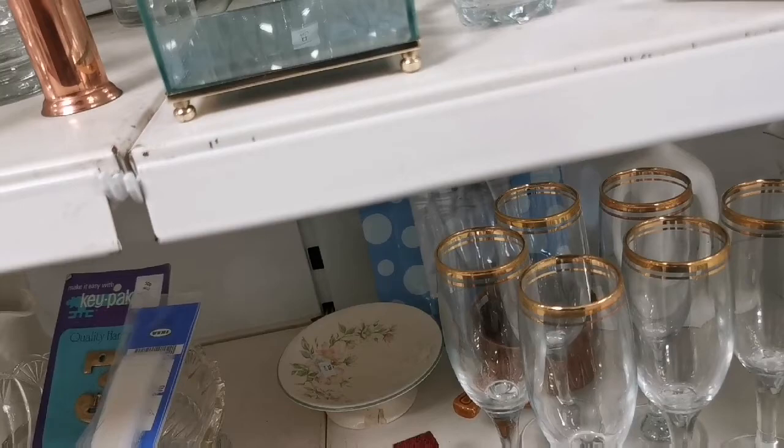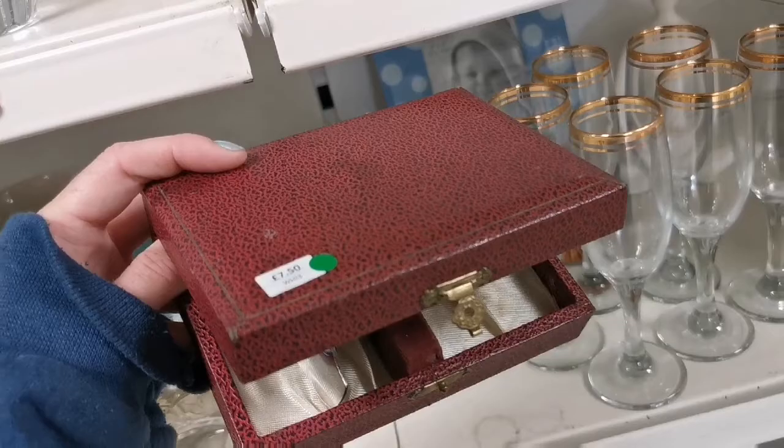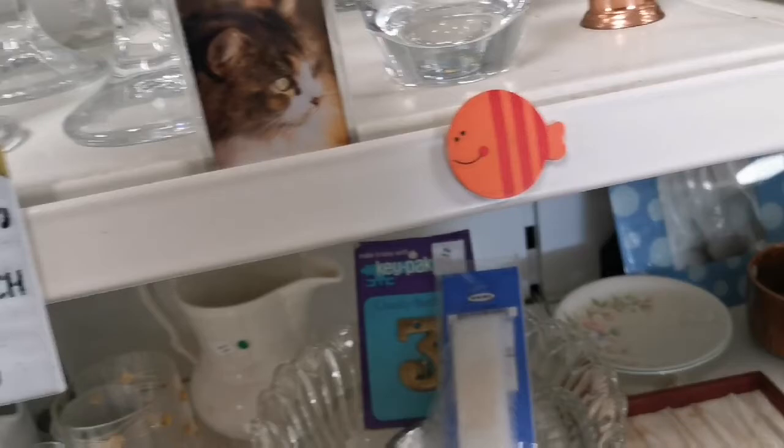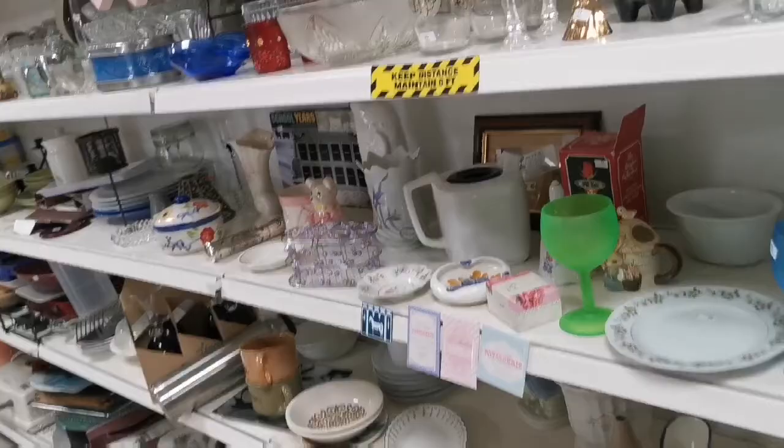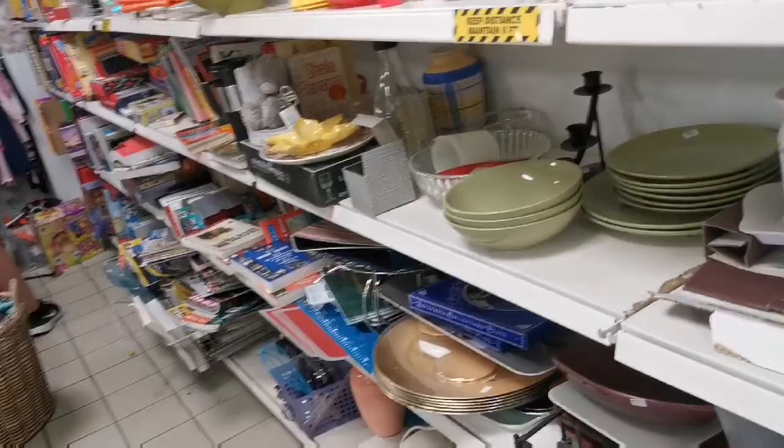Now this was a massive shop and I had high expectations when I walked in, but everything was so overpriced. Those little spoons in the box were £7.50. They weren't complete and it was crazy stained. If it was a pound, I would have picked it up, but £7.50 was absolutely ridiculous. So I put that down. It was one of those shops where there's lots of stuff but nothing that you want to pick up, unfortunately. But you win some, you lose some.